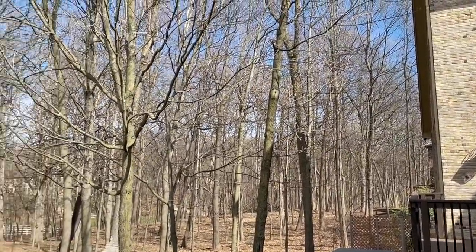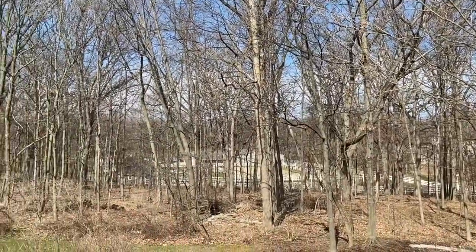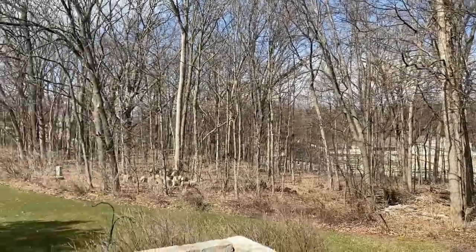We have sun. And we won't have sun for probably the next 3 or 4 days because it's supposed to rain and storm. So I'm getting out, I'm gonna look around.